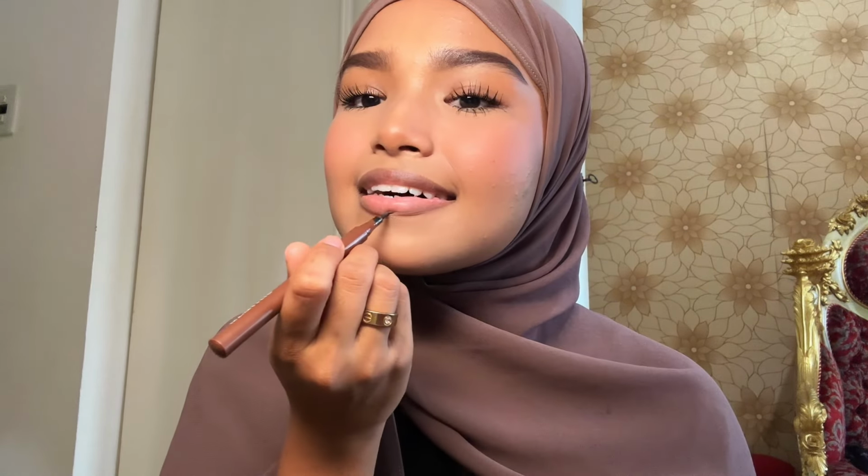Next step is my lips. I use 3 products, the first being a brown eyeliner. You heard me right? Brown eyeliner. Guys, just trust me on this one. You're going to line your bottom lips and blend it out. You see that effect? It's blurring, it's really good. Try it. The same thing on my top and blend.